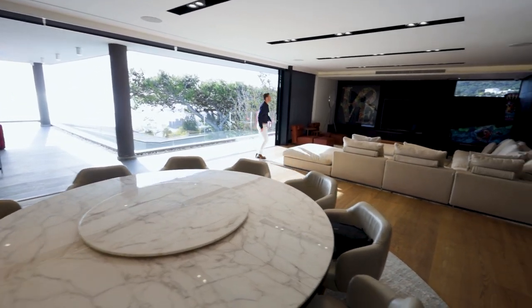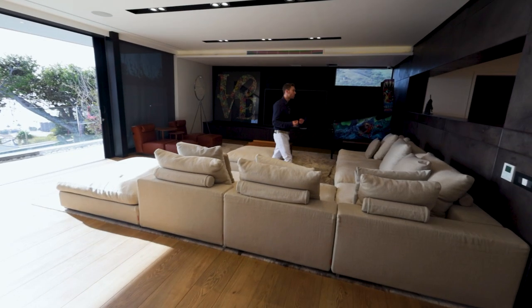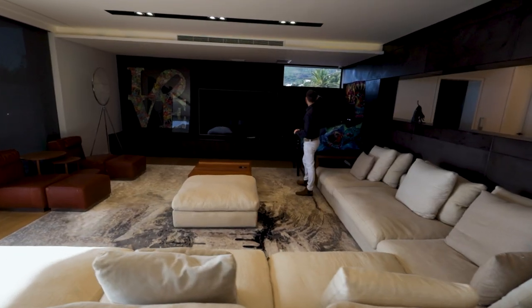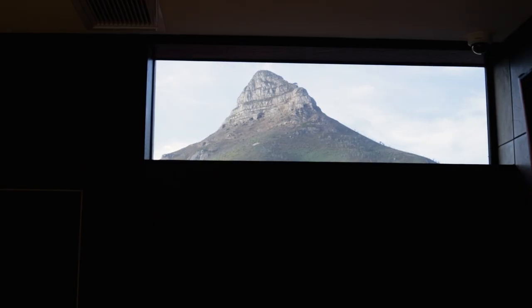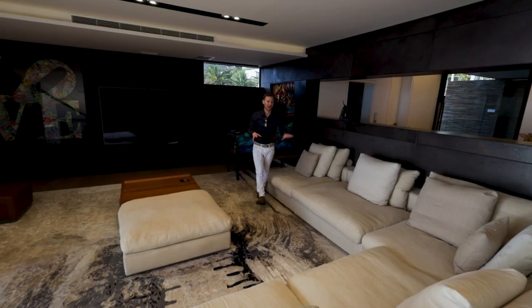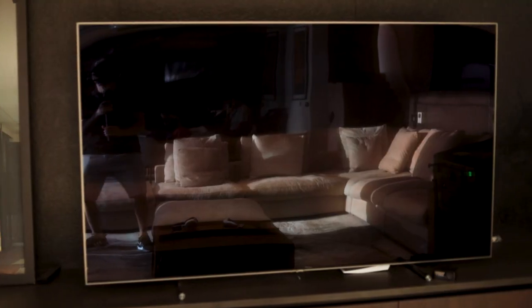Moving around this way, I'm going into the family living room area. This is an incredible cozy spot. It's really cozy in here, actually. We've got a beautiful window cutout, very cleverly done, allowing light into this area and giving you the view of Lion's Head when you sit back on your couch. Beautiful furnishings, obviously all selected from Italy.